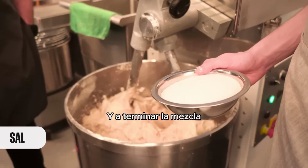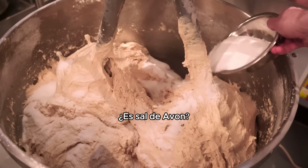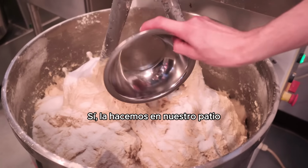And we're gonna finish the mixing. It has changed, huh? Yeah. This is Avon salt. Yes. It's harvested right in our backyard.